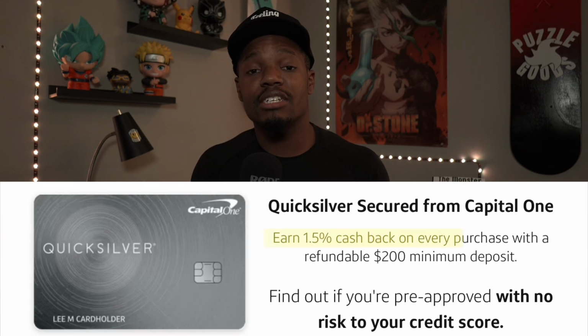But the thing I was most excited about when I got approved for the Capital One Quicksilver Secure card is the fact that it does offer rewards. So although you have to put a minimum $200 down in order to get the card or get a credit limit on the card, you still do gain rewards. The Capital One Quicksilver Secure card offers 1.5% cash back on every purchase, which is a huge perk for someone who doesn't get any cash back or any rewards for using their card. Like for example, if you use your debit card everywhere, you don't get anything for that.